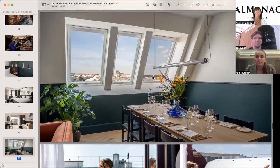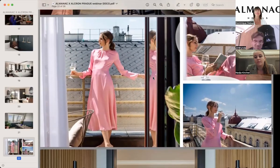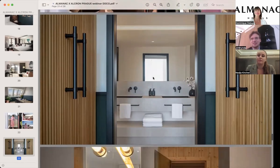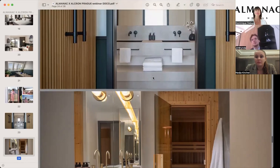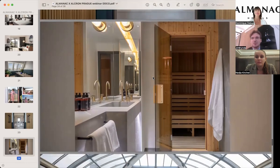Many of our rooms have a wonderful view of the city of Prague. This one, for example, looks to Prague Castle. And on the next slide, you will see that several of our rooms also have a balcony. You can enjoy the balcony anytime, but for sure it was the top selling during the summer. Thanks to our architects, every room, every public area is like a small piece of art. This is the entrance to our bathroom. And on the next slide, you can see the entrance to our sauna.